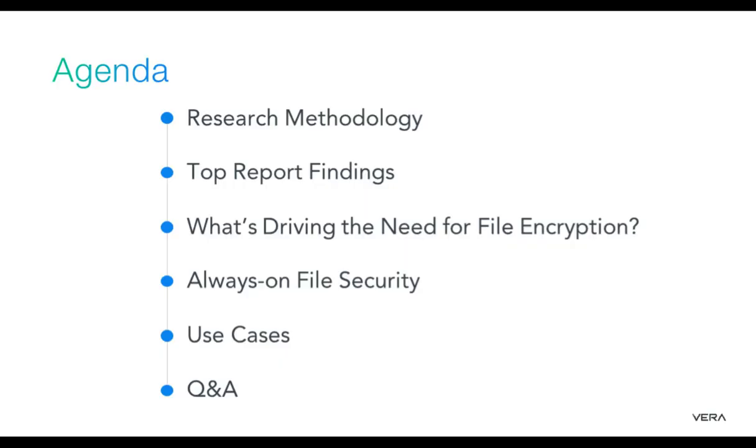From a topic standpoint, today we're going to be talking a little bit about the research methodology that was leveraged to produce the report, some of the top findings in terms of how the enterprises that we work with are leveraging encryption today, and what's driving the needs for file-level encryption. We're also going to talk about what always-on file security means, particularly with Vera, and discuss some customer use cases and address the Q&A.